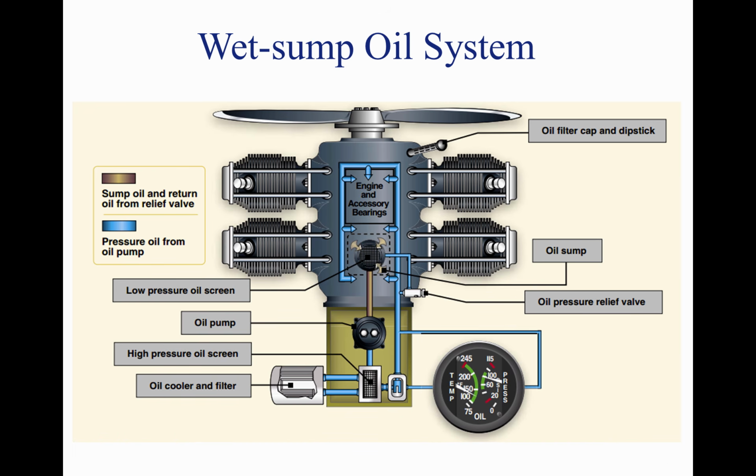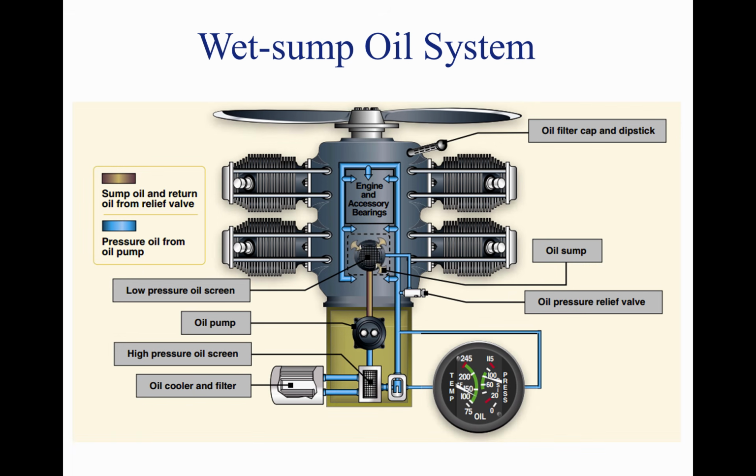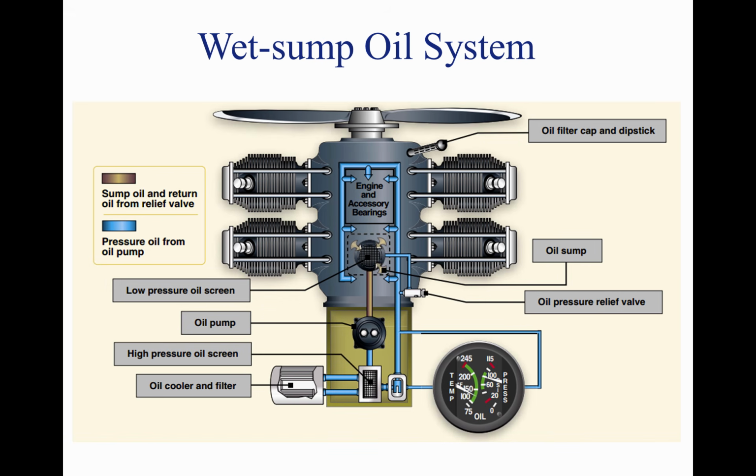The main component of a wet sump system is the oil pump, which draws oil from the sump and routes it to the engine. After the oil passes through the engine, it returns to the sump. In some engines, additional lubrication is supplied by the rotating crankshaft, which splashes oil onto portions of the engine. An oil pump also supplies oil pressure in a dry sump system, but the source of the oil is located external to the engine in a separate oil tank.